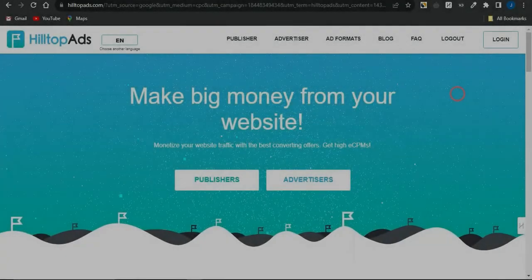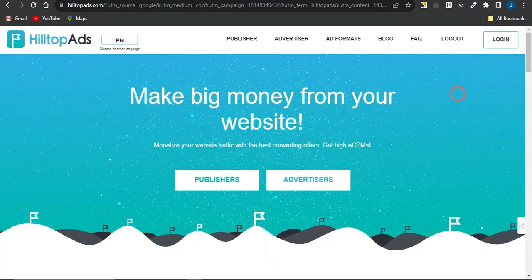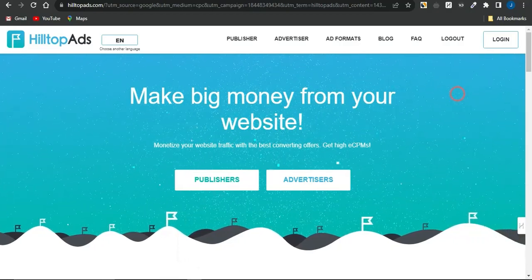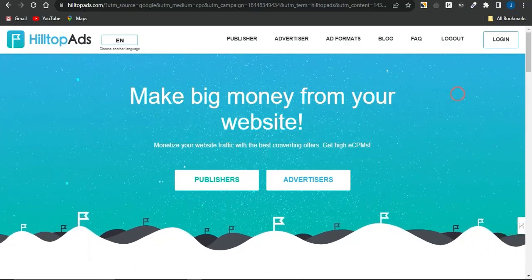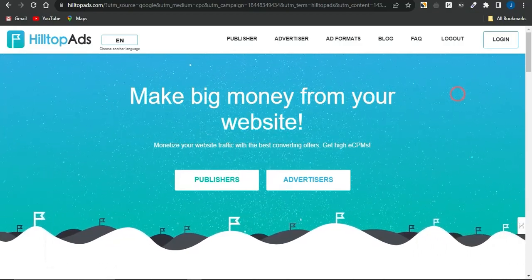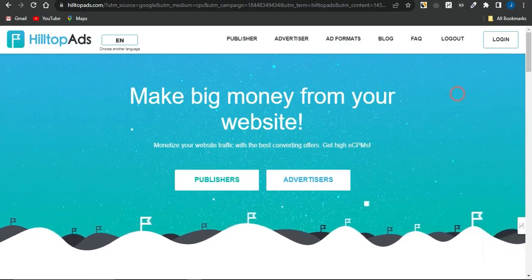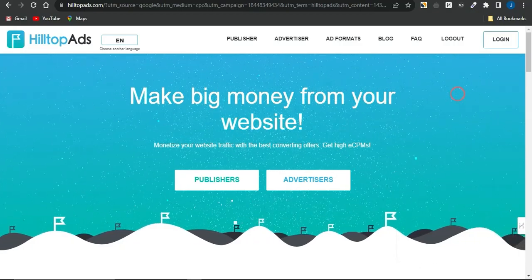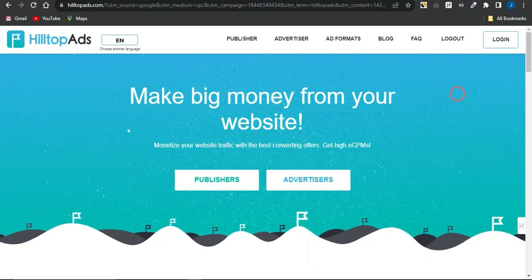Are you having a website or a blog post and you intend on monetizing that? This platform right here called HilltopAds actually claims to do that for you. With this platform, you could monetize your website and blog post and earn a lot of money online. And I'm going to walk you through how to do just that with this particular platform called HilltopAds. I'm also going to show you what this platform actually entails, the capabilities of this platform, and do stick with me as we dive right into this video.